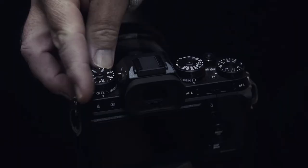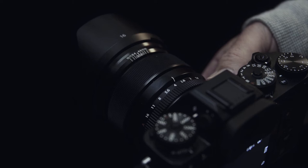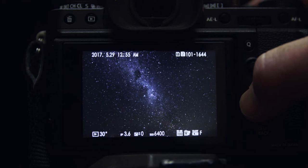Well, I set my ISO to 6400, which is quite high, but the camera handled it fine. I set my f-stop between 3.5 and 5.6. I varied it a little bit. And then my exposure, I ran between 20 seconds and 30 seconds at different increments. And the results were fantastic.